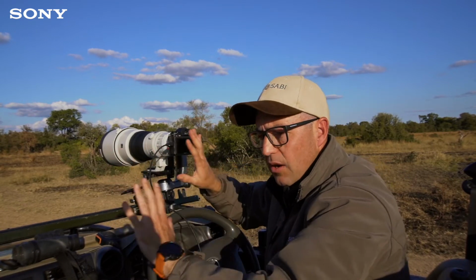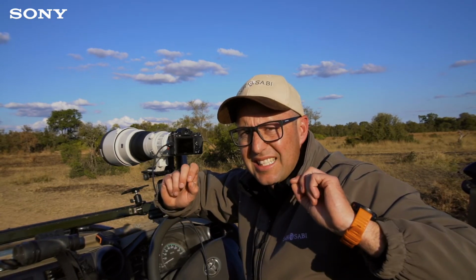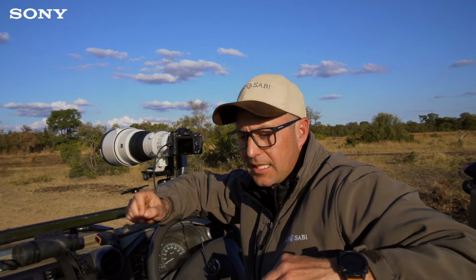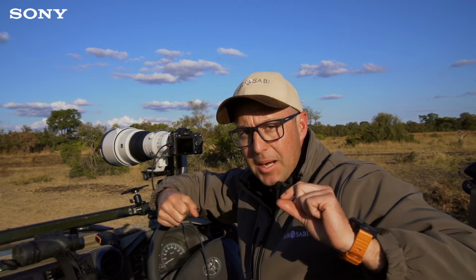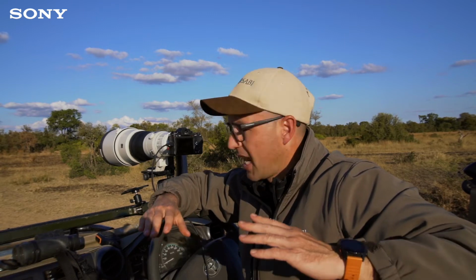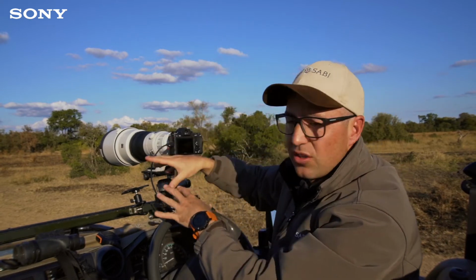So that's how it works, the sensor becomes more sensitive. That's why it's called ISO sensitivity, because it's the sensor's sensitivity to light. The higher we go on ISO, the more light we get, but it lowers our dynamic range. And dynamic range is our ability to see from the lightest lights to the darkest dark.